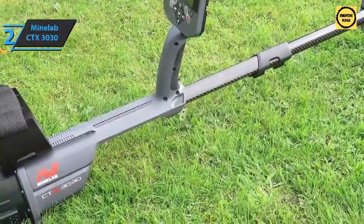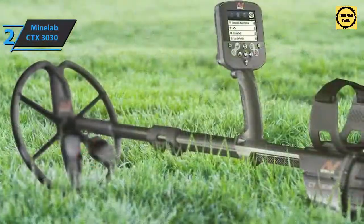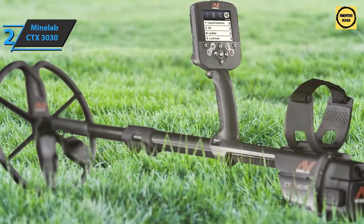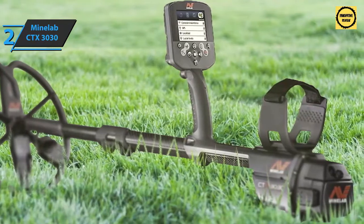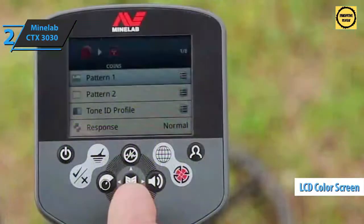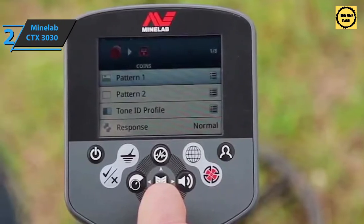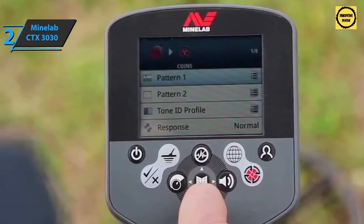The screen is easy to read, but quite different from the Xterra 305, so don't expect to pick it up right away. The screen is also great for displaying iron readings and connectivity, as well as for adding GPS coordinates to any find. It comes as a full-color LCD, which displays a wealth of information on target identification, which greatly helps in discrimination. 4 technological innovations characterize the CTX 3030 from Minelab.